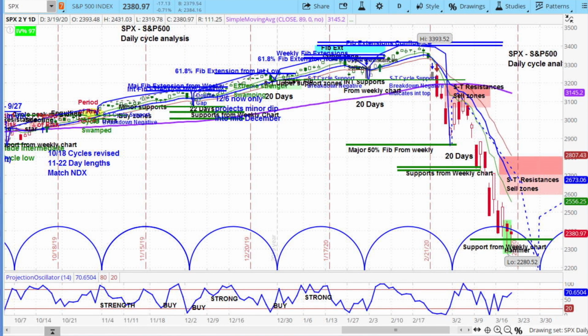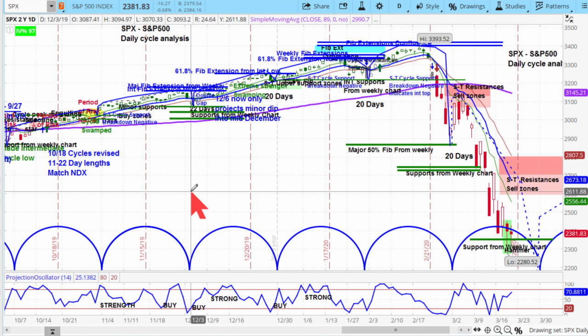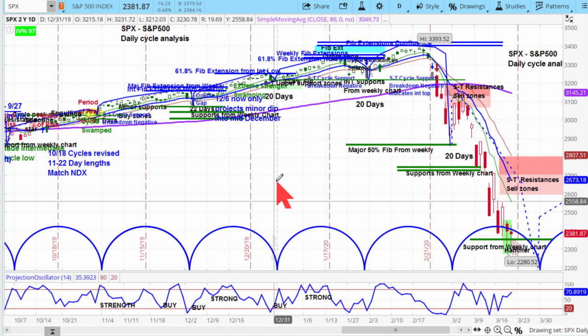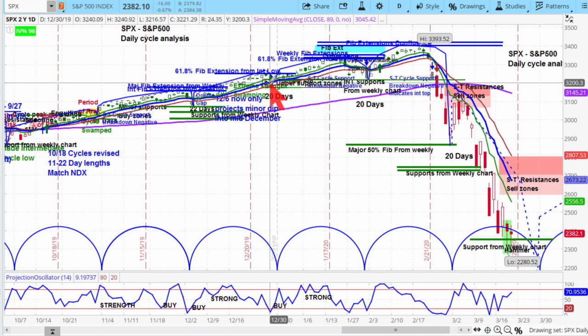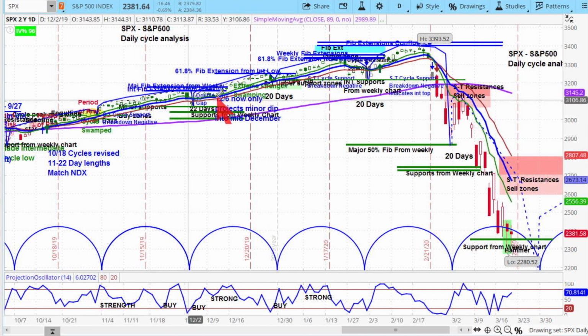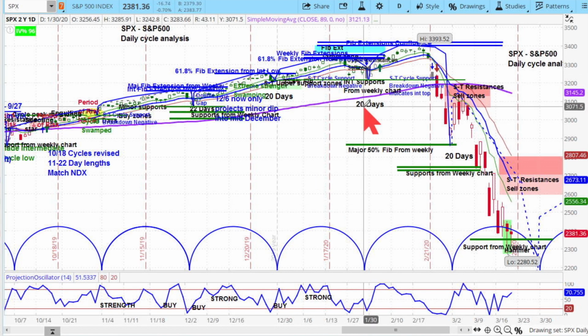The cyclical rhythms that we have in here, right here, this was 22 days. You see that 22 days that you can barely read? This was 20 days to that low. You can see right there, it was barely a low. The market was following the slim ribbon up in this strong upward momentum right through here. This was a 20-day cycle also.